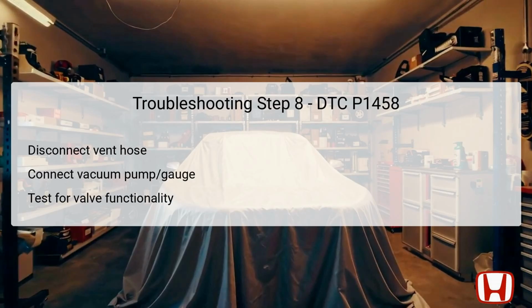In the last troubleshooting step, the focus shifts to the evaluation of the EVAP canister vent shut valve to ensure its operational integrity. Start by turning the vehicle to the off-lock mode and disconnect the vent hose from the EVAP canister. Next, connect a vacuum pump or gauge to the canister for testing purposes. After connection, turn the vehicle to the on position without starting it, and select the EVAP test in the HDS menu, choosing EVAP CVS off for the single solenoid.